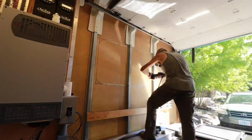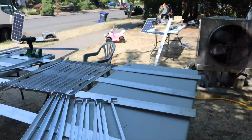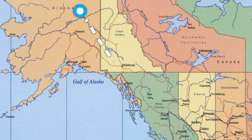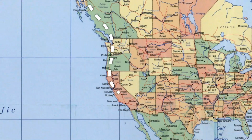The short history of Root del Sol. Between June and August 2018, Solarola and I built the first fully deployable solar array of our fully solar powered van, which we used to drive from Alaska to Baja California, Mexico, from August 2018 to January 2020.